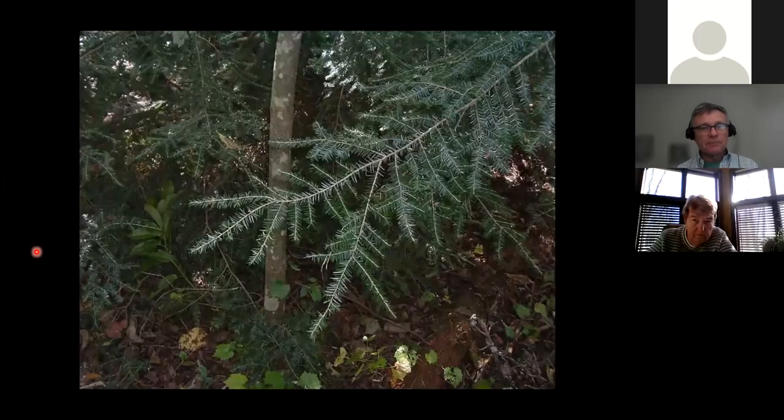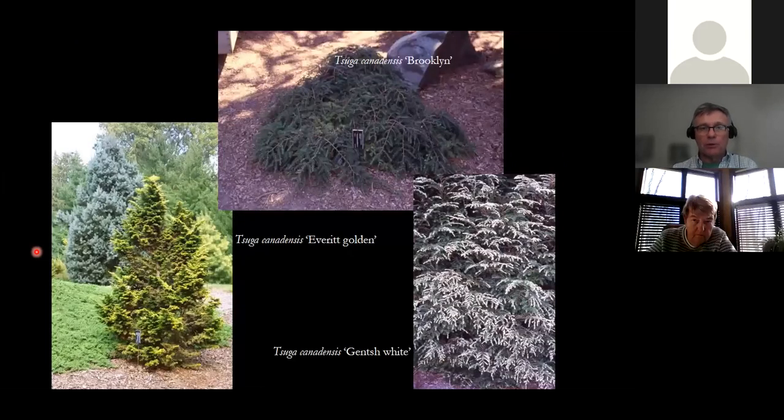Eastern hemlock, the native hemlock here, again, the quintessential conifer for shade, right? They grow in the understory and can do quite well there, although they will grow well in the open too.